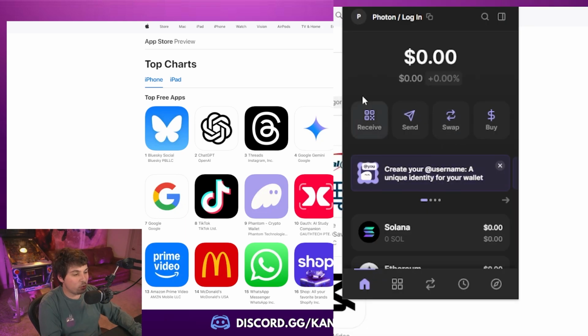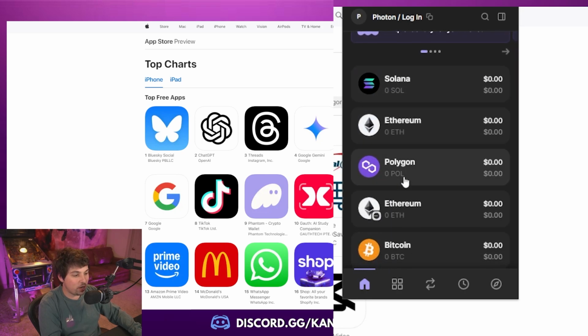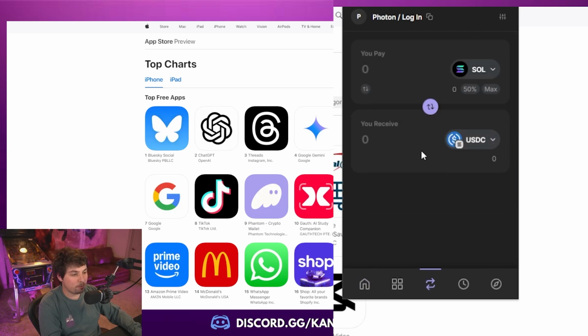So right here, if you go into the Phantom Wallet, you can see that you can send Solana, you can send Ethereum, you can send Bitcoin to this wallet. And there's also this swap feature. Now, you can swap meme coins within the Phantom Wallet, but just because you can do it, the question is, should you be doing it? And I personally think that the answer to that is it depends.